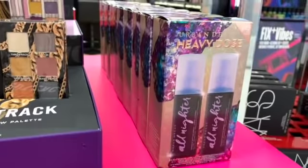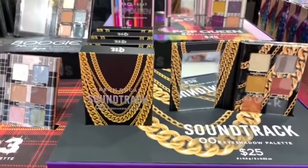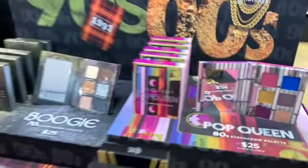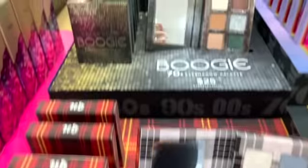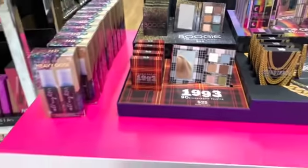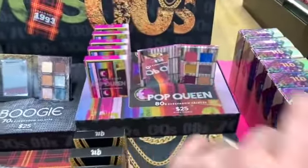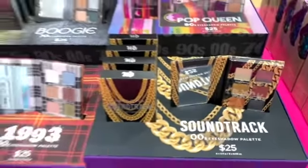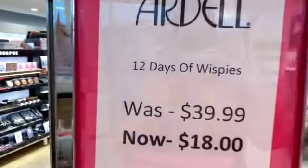We have some nice new items here. Soundtrack for $25. We have Pop Queen for $25. And Boogie for $25. So we have the 70s, the 80s, the 90s, and the 2000s. 12 Days of Wispies by Ardell.